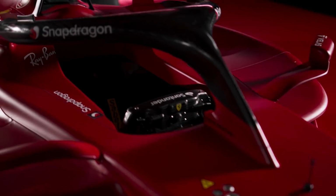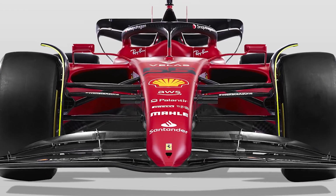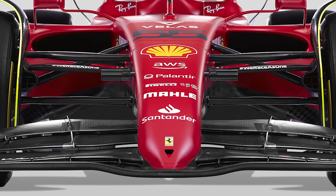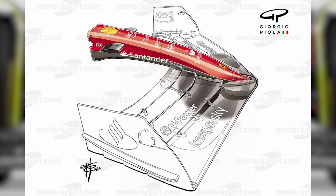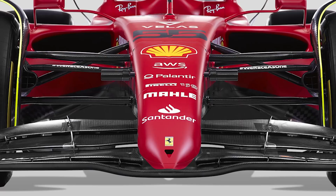First of all, the team has gone with a radical nose design for this season and has constructed a modular nose concept rather than having one single section. Now that allows Ferrari more freedom to make changes and modify things without having to go through some new crash tests. And according to Giorgio Piola at Motorsport.com, this modular nose idea has never been seen before in F1. And if you love your technical stuff, that's quite exciting.